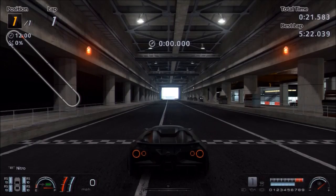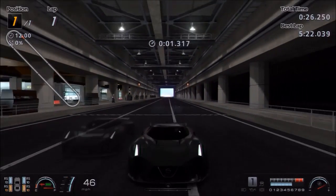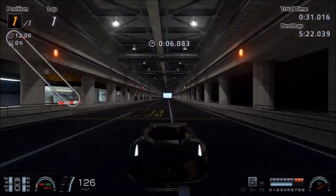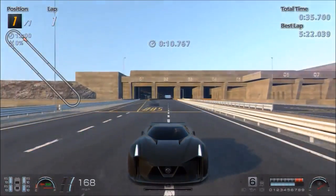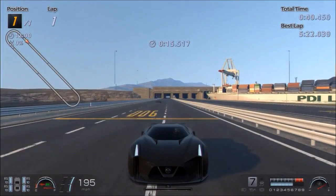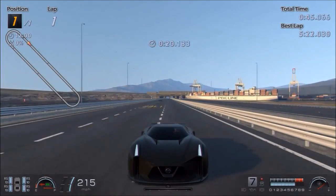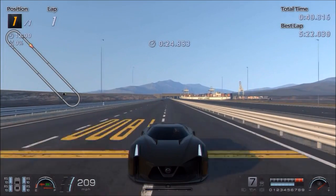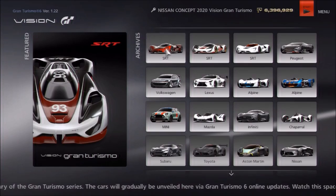So, kicking us off first of all is the fact that the Nissan V-GT, the Concept 2020, actually has a boost system, and many people don't realise this. You can actually engage this boost system using the NOS button, which for most people is set up to be R1 on a controller. So basically when you hit that NOS button, you get an electric boost on top of your regular engine power. This doesn't actually increase top speed, but it does significantly improve your acceleration.